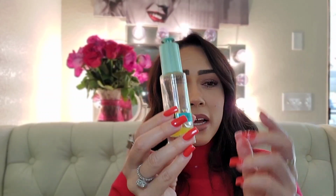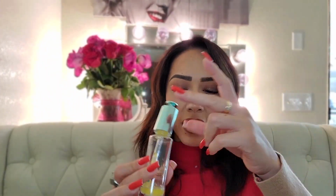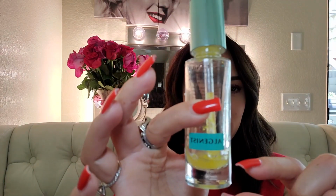It's 1 fluid ounce. The only thing I will say that I don't like is that for $115, I better be able to use every single last tiny drop. But it comes with a little dropper, and you put it in there, you push it like that, and the product comes out. You can't really get to the very last of the product that's at the bottom. And that bothers me, especially for $115.